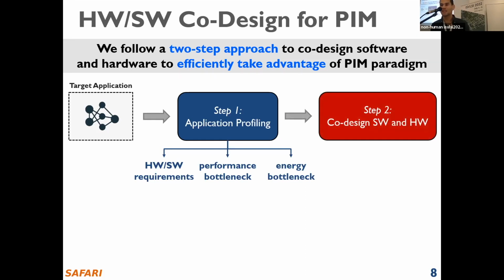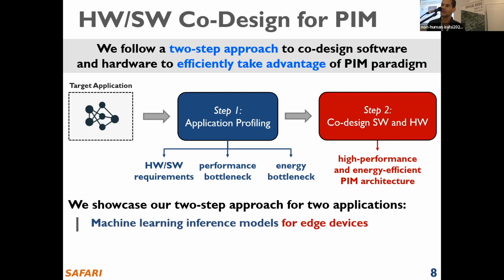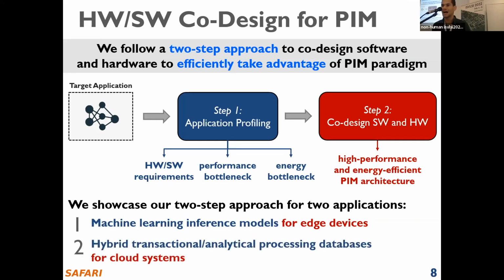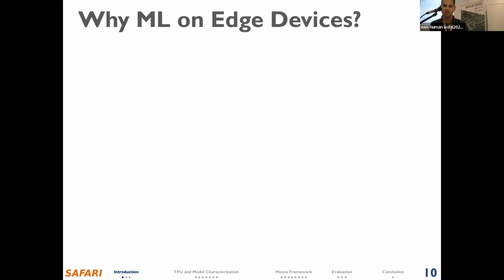Based on the insights we gain in the first step, we then go and design algorithms and hardware taking processing in memory into consideration. In the end, you have a high-performance and highly energy-efficient processing-in-memory architecture. I'm going to illustrate how this is done with two application domains. The first one is machine learning for edge devices, and the second one is a hybrid transactional-analytical database system for cloud processing. Starting with Mensa, which is an accelerator for Google neural networks on edge devices.